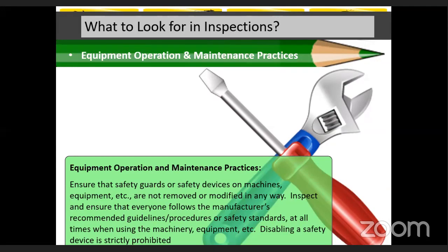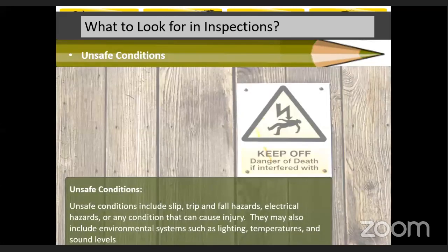We must make sure the equipment is well placed, not just well placed, but make sure the safety guards on this equipment are not modified or removed. Then we must also make sure that the manufacturer's recommended guidelines or procedures are duly followed, so as to prevent accidents. All right. Then we have unsafe conditions.